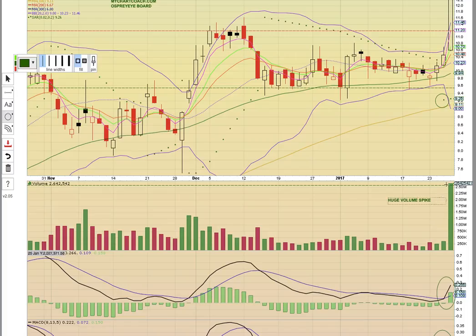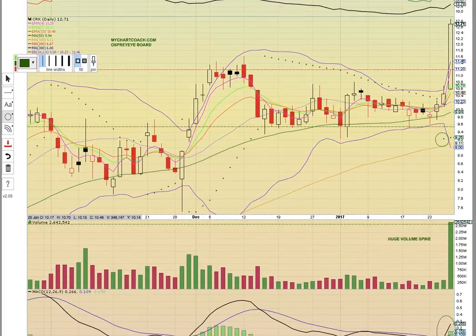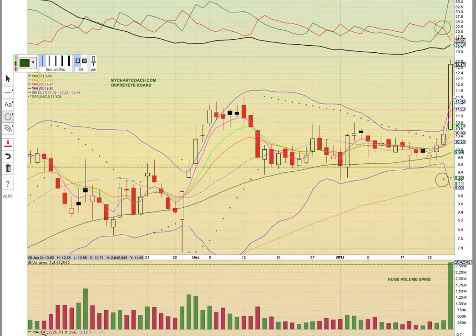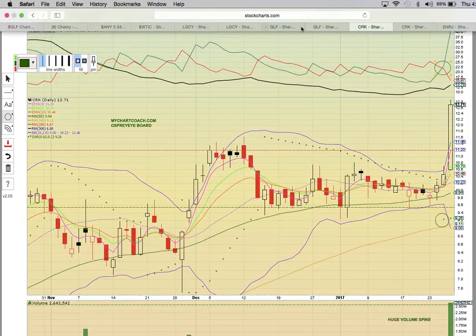So that's signaling, along with the parabolic SAR bullish flip, that there's a possible new uptrend starting. If the candles do pull back, what you want to do is see this 1120 turn into support. You want to see that be the next support level to push off of, and that is lined up with the EMA4. EMA4 is always the key level to hold for very strong stocks.